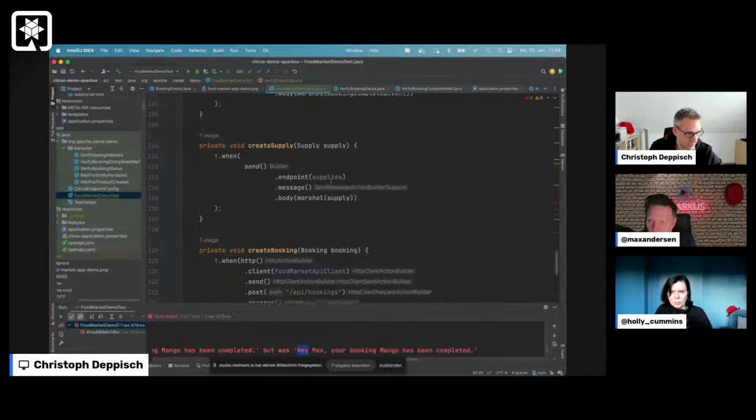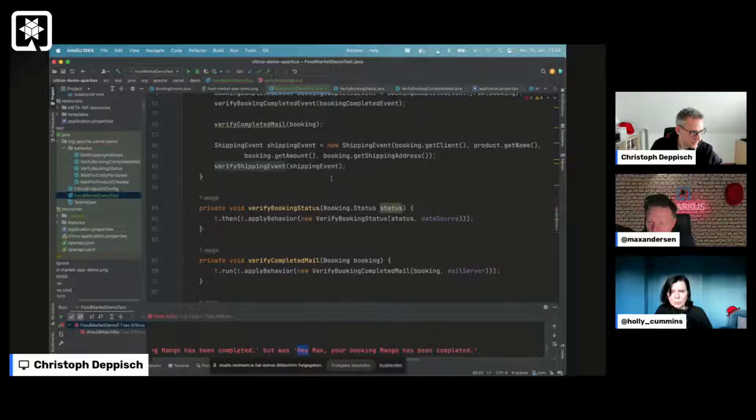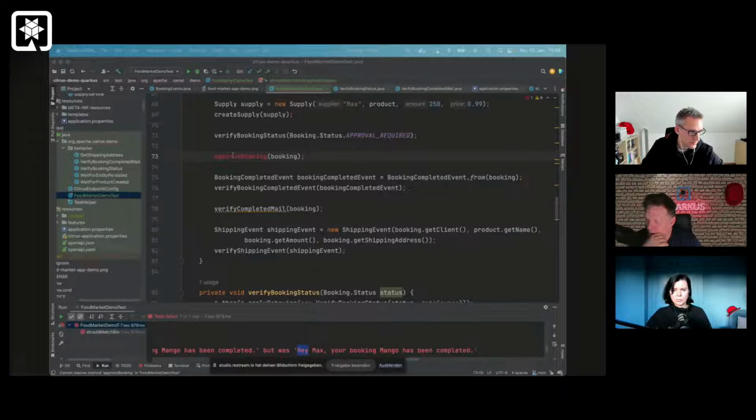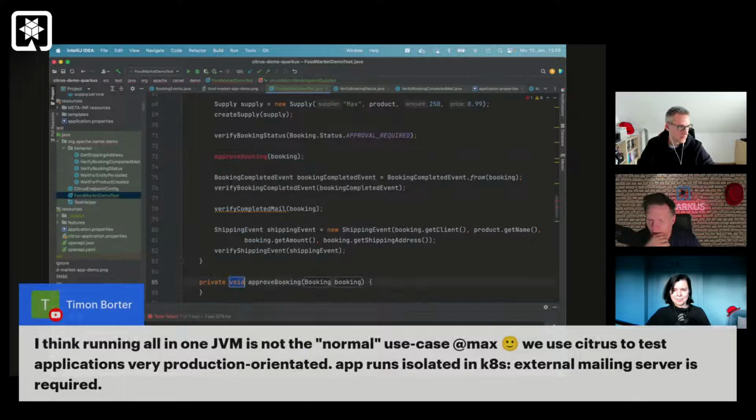I'm creating this booking event, and then let's maybe also have a look. I need to approve the booking, and for approving the booking, I'm also using the API, the HTTP API. So let me also just go over here, copy that for approving the booking. We have a comment or question here, though, I think, from Tim Boy.